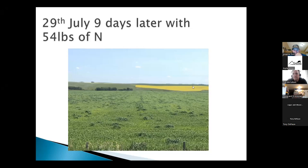So see this canola land the other side of the coulee here. I'm going to show you two soil tests. There's this one here. Just remember these two paddocks, okay? So one with the nitrogen and one with the full-blown canola. It's the same farm, but it's farmed differently. But I'll show you the soil test.